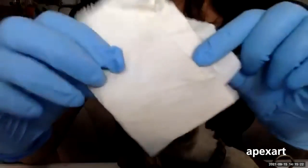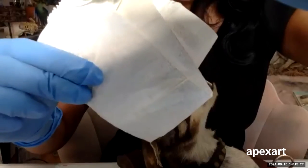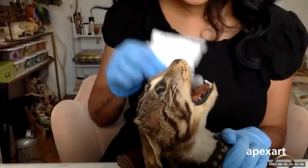You can see I'm getting some of that oily stuff off. Yeah, that shows up a bit better. It's whatever that residue is that's coming off.